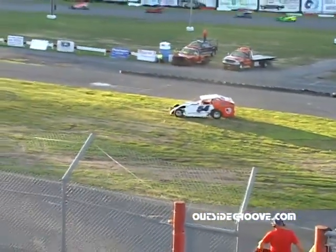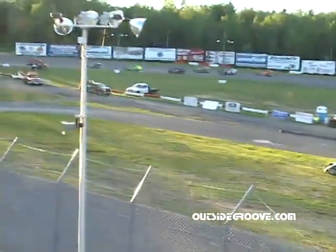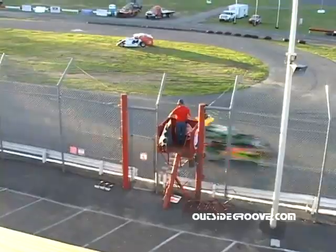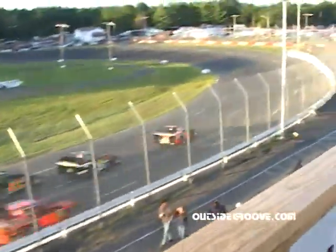There goes the 54 of Tom Remington across the infield. He backs it into the infield, and he looks to get that car refired. And the yellow flag is going to come out. Four on the inside, the 24 on the top. These drivers both used to be the 24. Here they come. Green flag is back out.